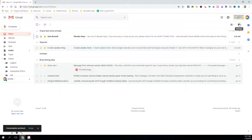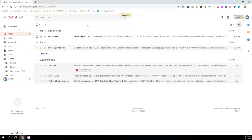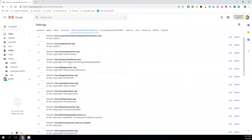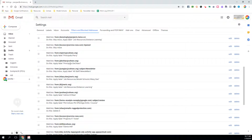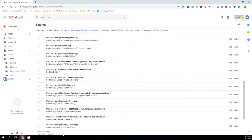If there is a filter that you don't like, or you would like to tweak or change, you go into your settings, you go to your filter, and you'd find the one that you created. Again, I have a lot of them set up, and you'll notice my inbox is generally pretty clean. So that's actually because I'm using these filters. So if I don't want that one I just created, I can click on it and I can delete it, or I can decide to edit that and change it.